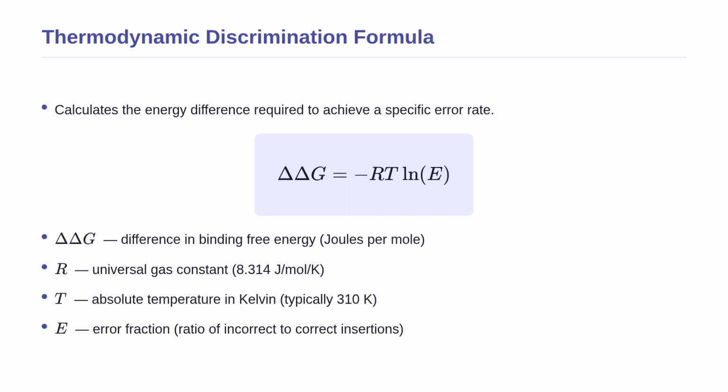This concept of free energy differences brings us to a fundamental thermodynamic equation. We can calculate the exact energy difference required to achieve a specific error rate. Delta delta G represents the difference in binding free energy between the correct and incorrect transfer RNA molecules, measured in joules per mole. R is the universal gas constant, and T is the absolute temperature in Kelvin, which is typically around 310 Kelvin for the human body. E represents the error fraction.